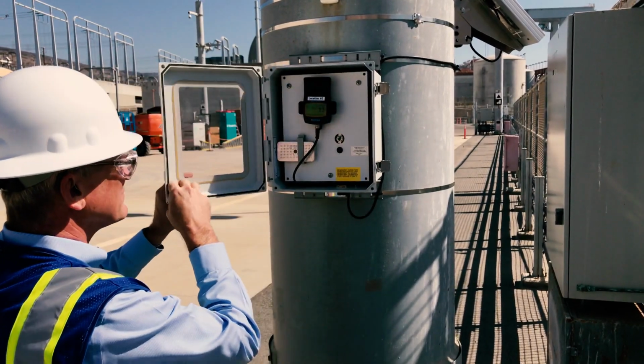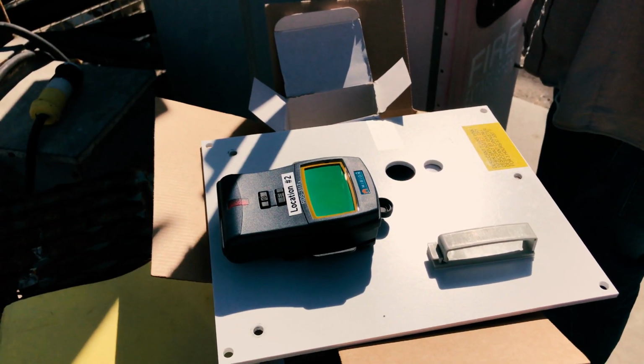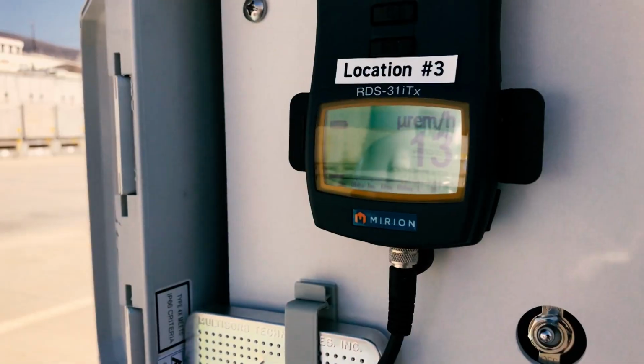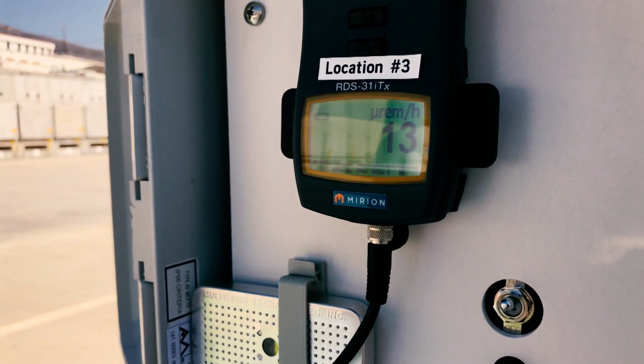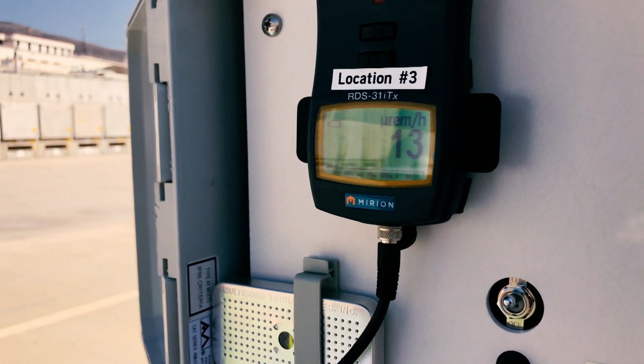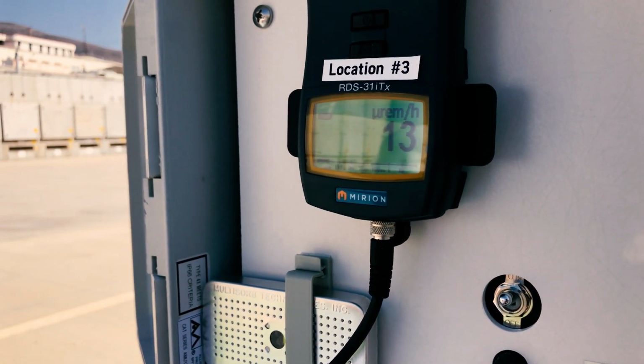The idea for this continuous radiation monitoring system came from a plant in Minnesota called Prairie Island. The number 13, it's varying back from say 10 to 13 as we're standing here beside it. That's microrem per hour, a millionth of a rem per hour.